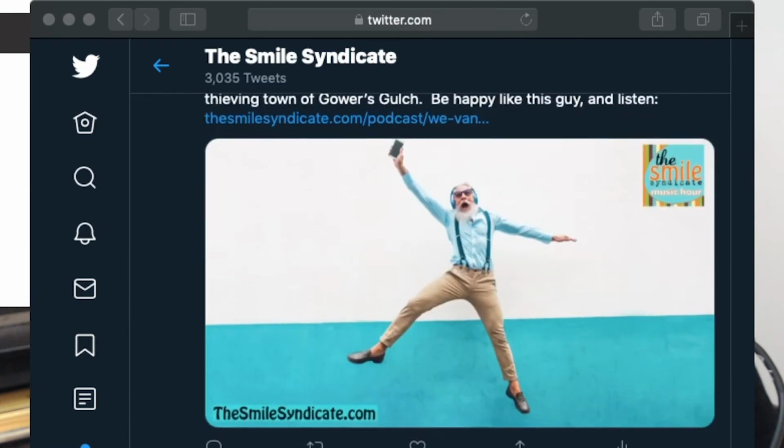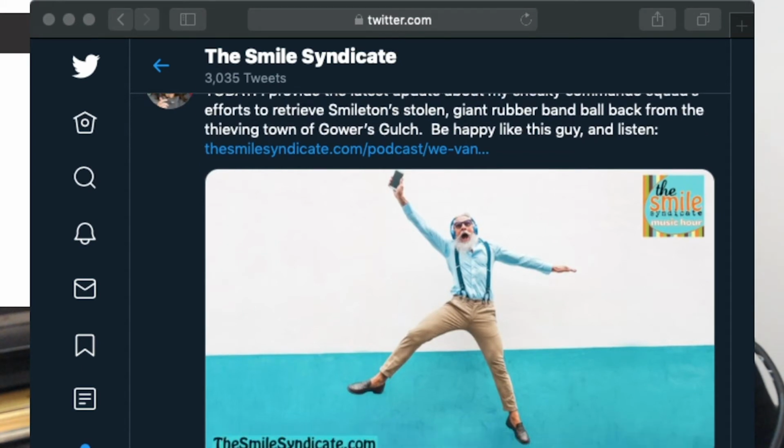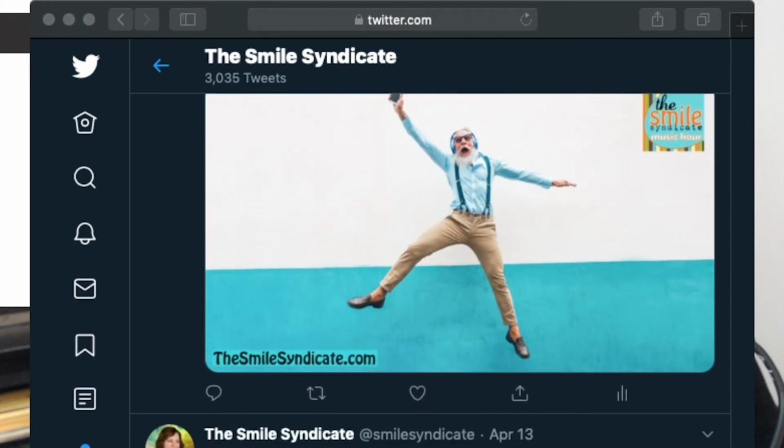But this one actually got some really nice interaction, this man jumping. And it's just a stock image, but people really seem to like it. Of course, you don't see that here. We got that more interpersonally and on our Facebook. When we put a post somewhere, we usually put it elsewhere as well. So yeah, I did find out that was a popular one.